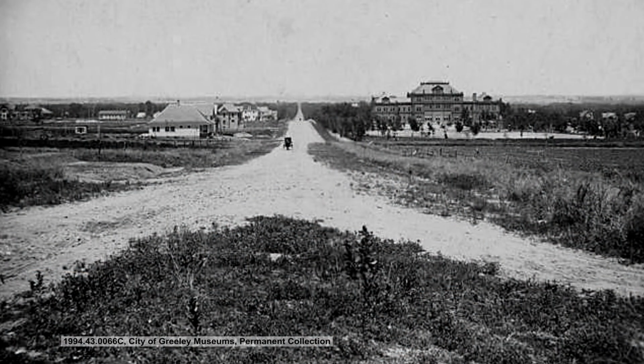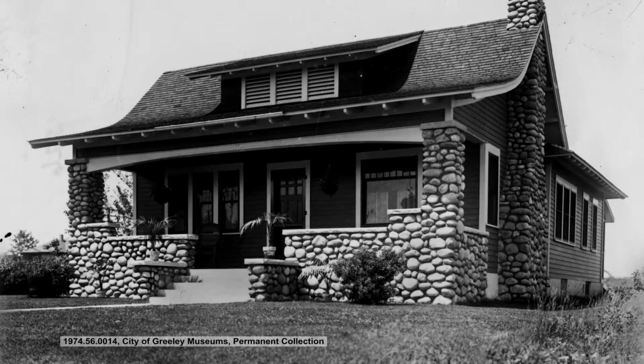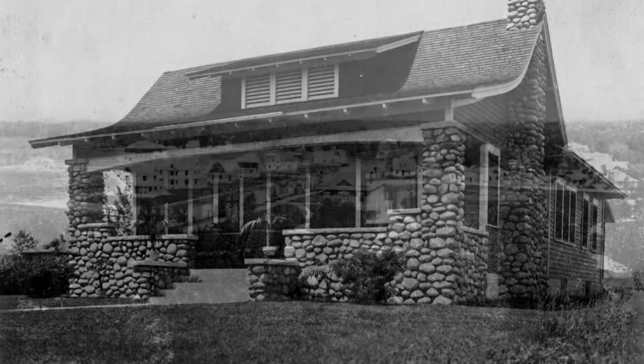Many rental properties were created to provide off-campus housing. The State College set standards for rentals so they would be safe for students, and many of the homes in this neighborhood were built with basements to provide for student housing. Between 1900 and 1910, almost 70 houses were built.